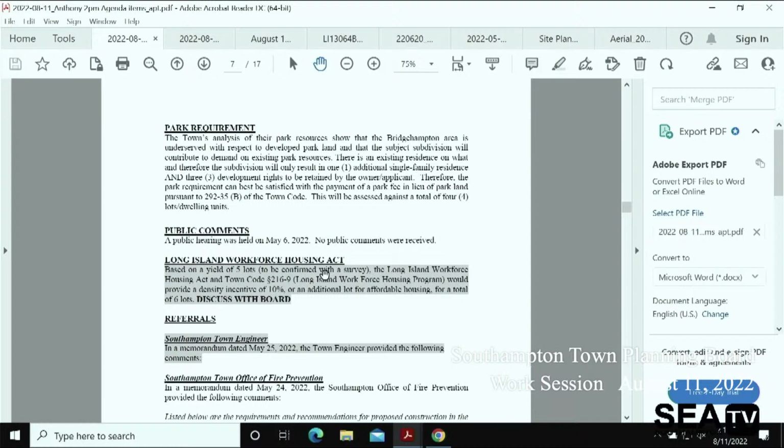The question is, how does this apply when you're dealing with TDRs and everything? I don't know the answer to that. I'm not really sure how to do this, other than I think we would have to put in the report, at least acknowledge that there's the potential for a 6-lot subdivision here, with a potential for an affordable lot. 6 TDR. Have you explored that?